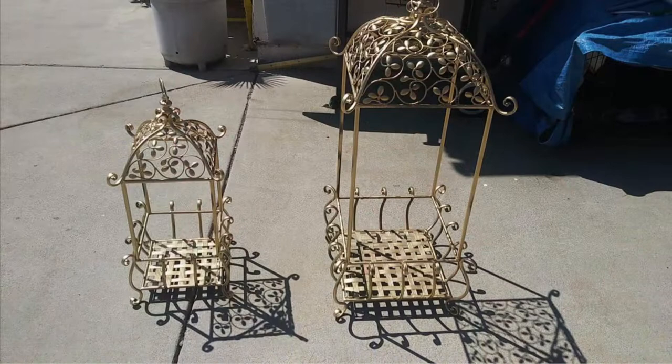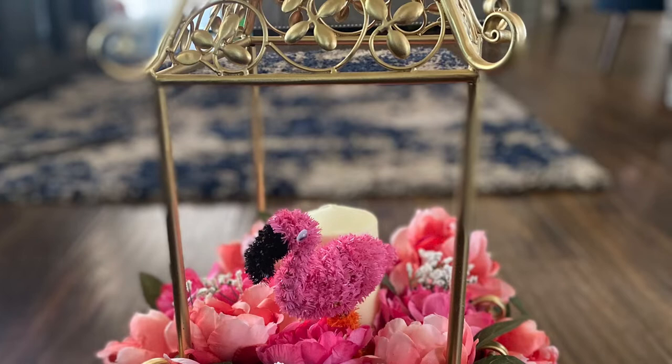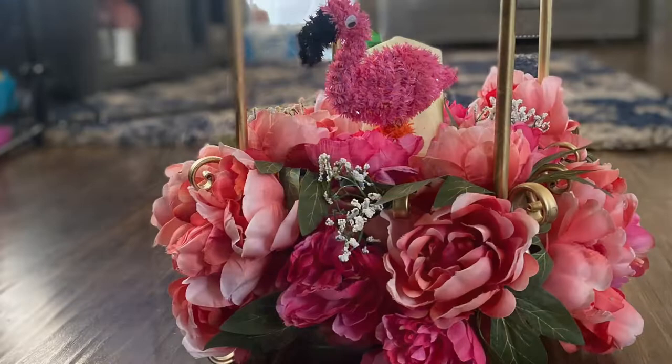You know they say one person's junk can be another one's treasure. We found these. We spray painted them, added flowers, and of course, another flamingo. Isn't it, darling? I just love it. So creative. Yep, that's me.